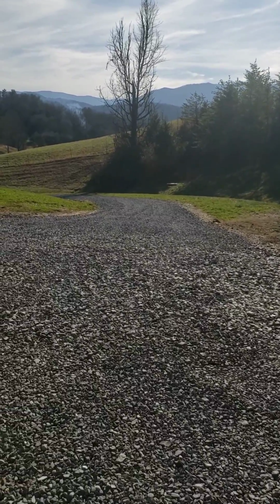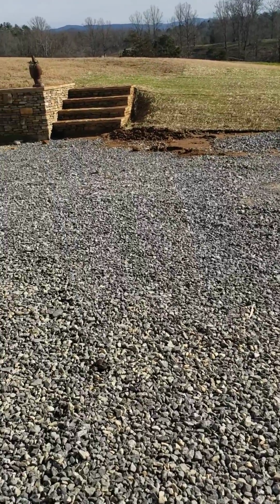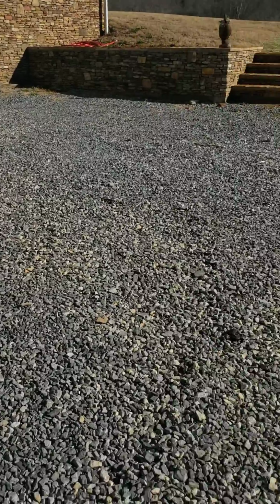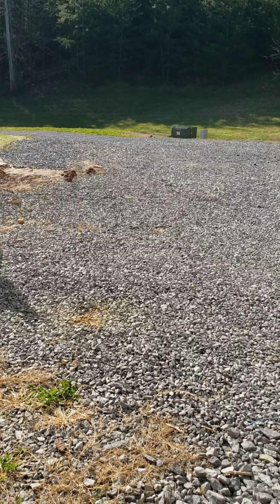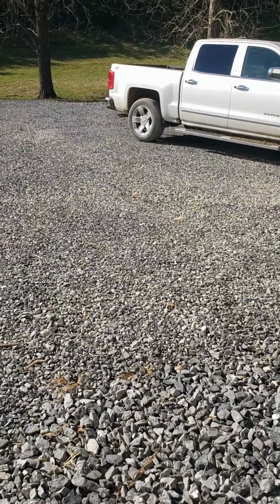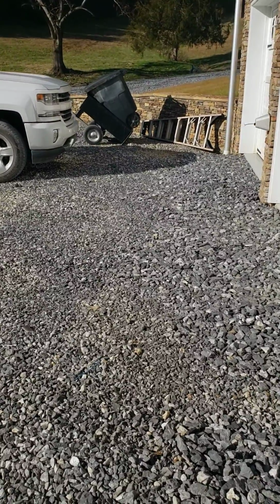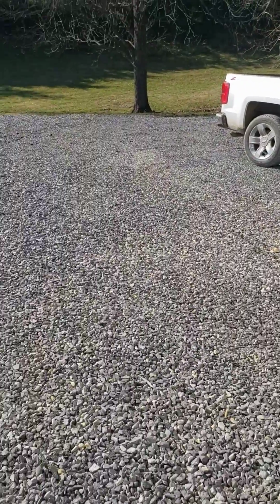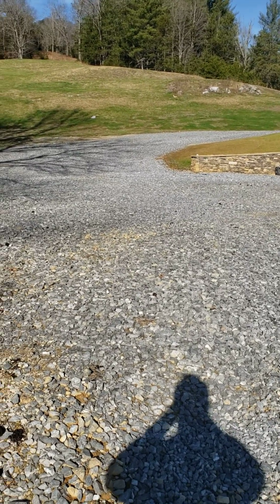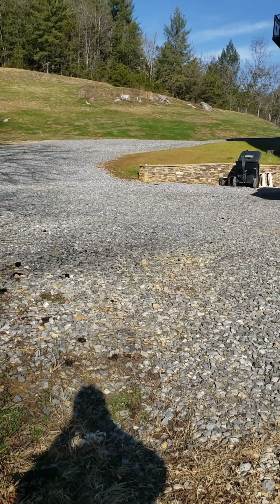That's the driveway headed down the hill. Parking area in front of the garage. Looking back up to the parking area, the upper parking area, that's just right behind the house.